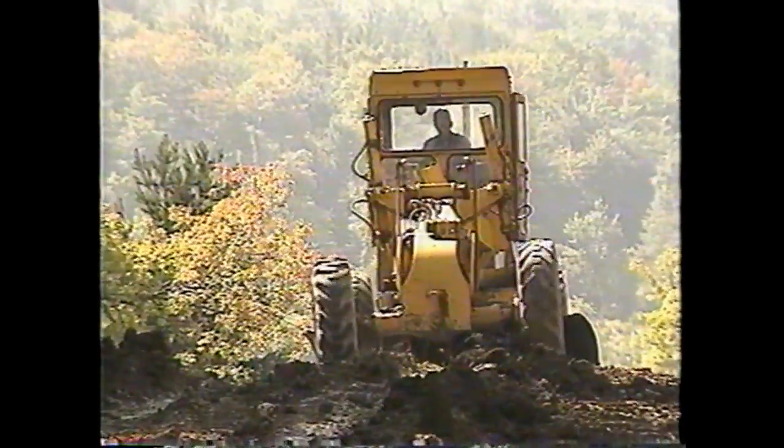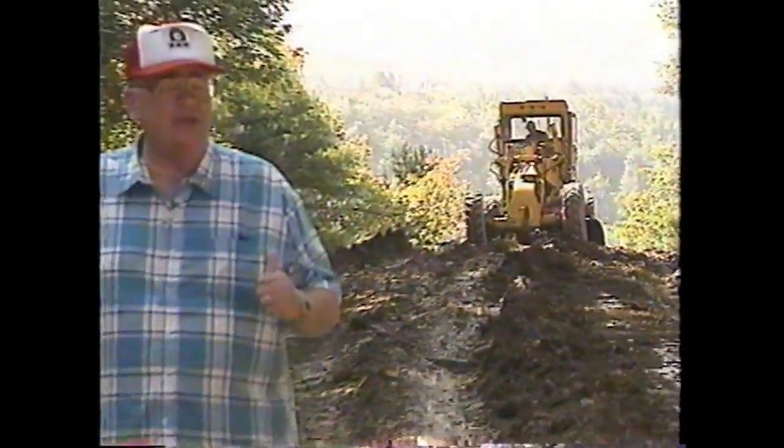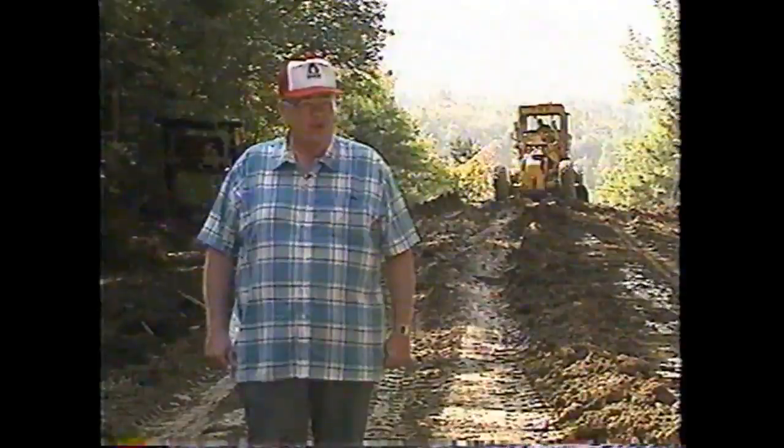Heard about a non-electric bed and breakfast here in the hills of western New York. But we found that getting there was easier said than done. How far back in the woods is Pollywogg Holler? Well, they're still cutting a road through to it. In fact, we've been sitting here a half an hour waiting for that grader.